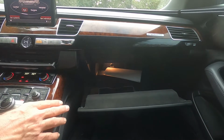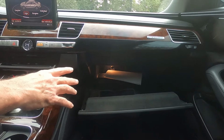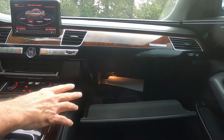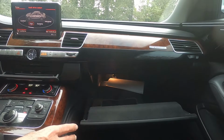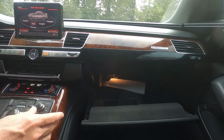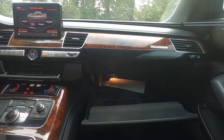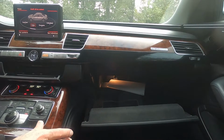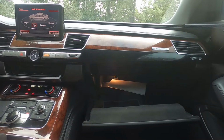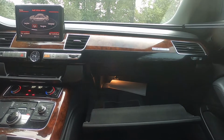On this particular model, I have a DVD CD player changer there in the glove box. Now, on this particular model, like many luxury European cars, these devices are connected together in a fiber optic ring called MOST. And the amplifier and some of the other units are actually located back in the trunk.